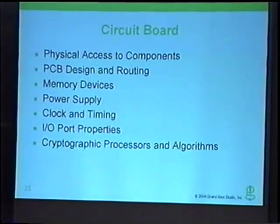Okay. Now this is my favorite area, circuitry. I like being able to physically touch devices and change things around and see what's going on at the circuit level, so this is the exciting part. There's a bunch of different things that can be done at the circuit board level, and we'll go through all of these.